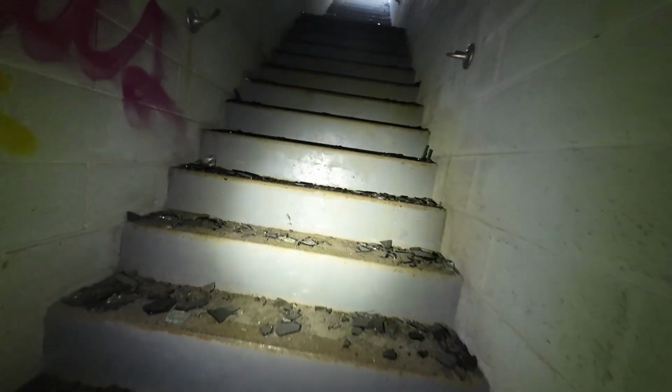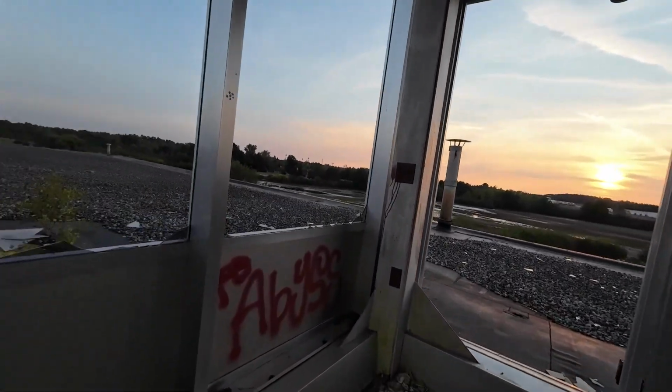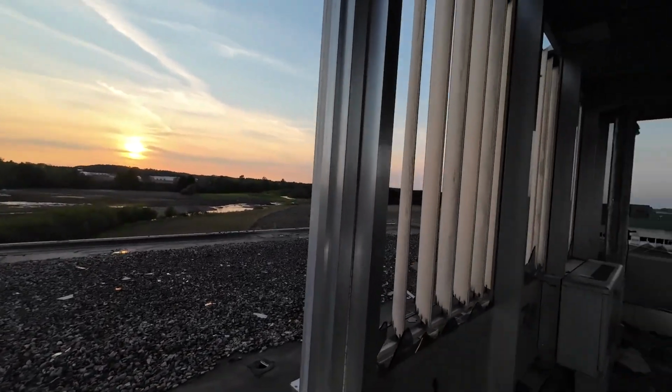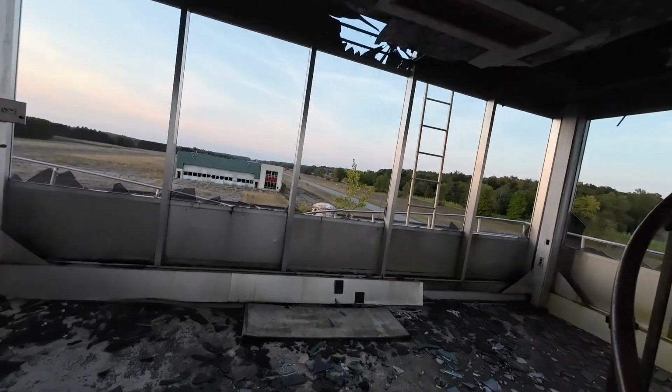If you still don't believe me, we're about to go up into the tower. Making for a nice footing. All right, here's the roof. Nice shot of the setting sun there. Floor seems sound.